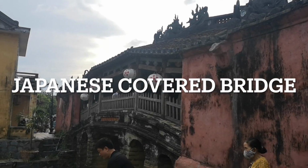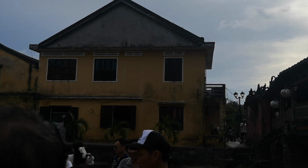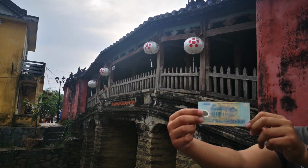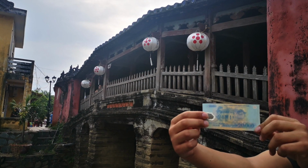The Japanese Covered Bridge, which dates back to the 18th century, is one of the most prominent attractions in Hoi An. Its image is also printed on the back of the 20,000 Vietnamese dong banknote.